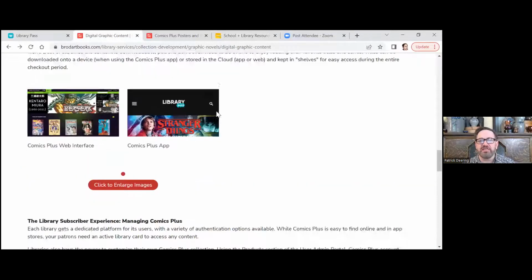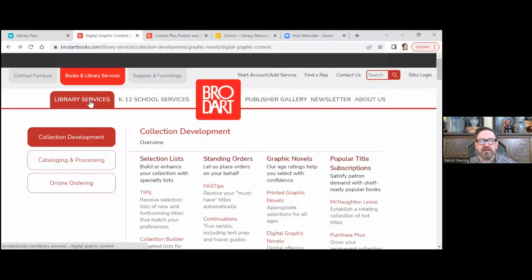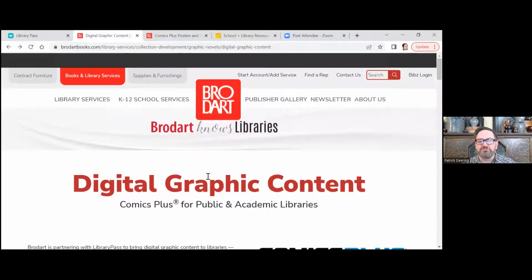If you can't find the link, just go to the BroadArt website. And when you go to BroadArt Books into library services, you see all of our other collection development services here. One of them is graphic novels. We do still obviously offer printed graphic novels. You know, we are a printed material distributor, but then you have the option for digital graphic novels, and that's what gets you to this page. So it's very easy to find in case you can't find the reference that RCLS had sent out.